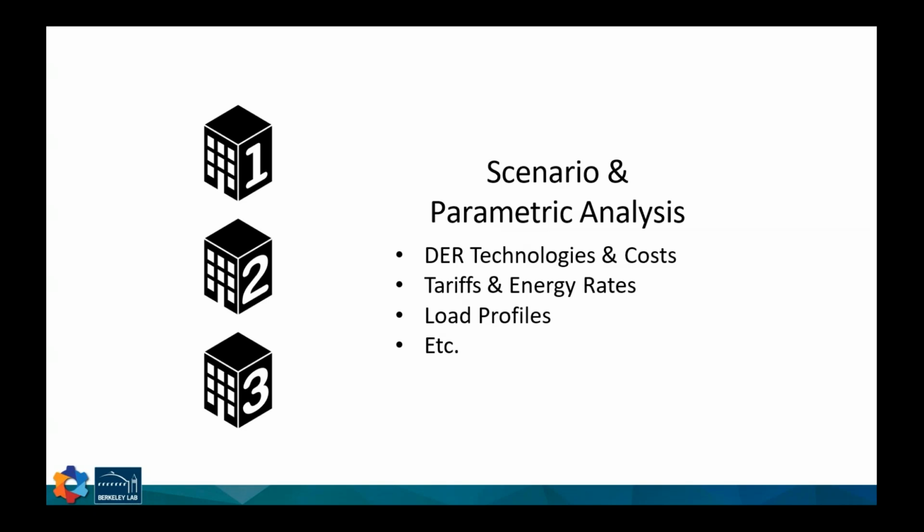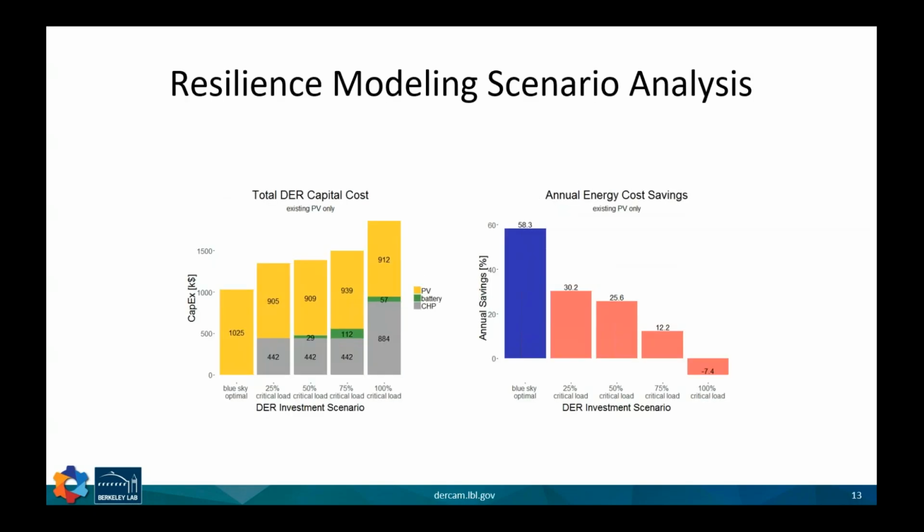And if you go to the next slide, you can see how this can be particularly useful when you need to develop a single design solution that's capable of delivering strong economic performance across a number of different possible scenarios for your real world system. This is an example of work we did with John for one of the sites where we looked at how changing the level of critical load that's being served during outage impacts both the DER investments that are being made and then the total annual energy costs that are being spent to operate the site.